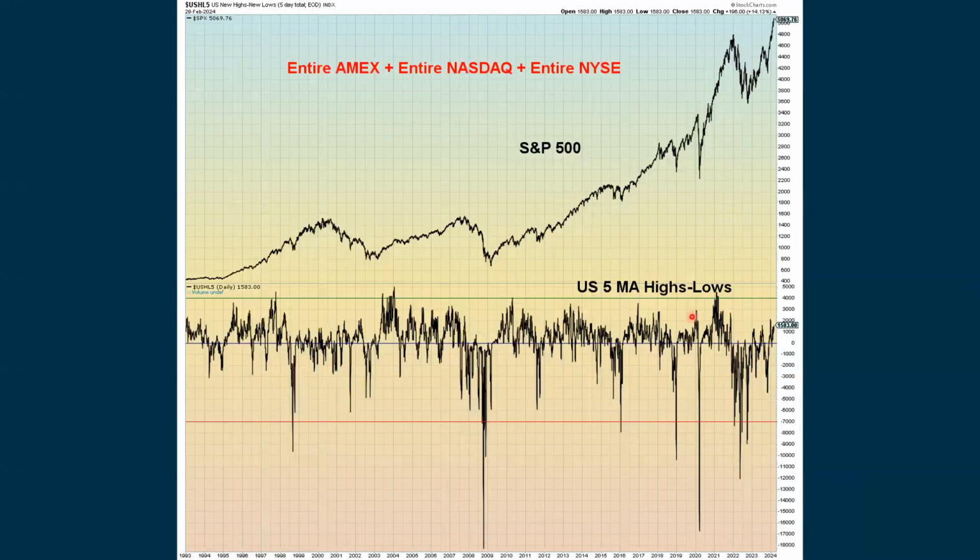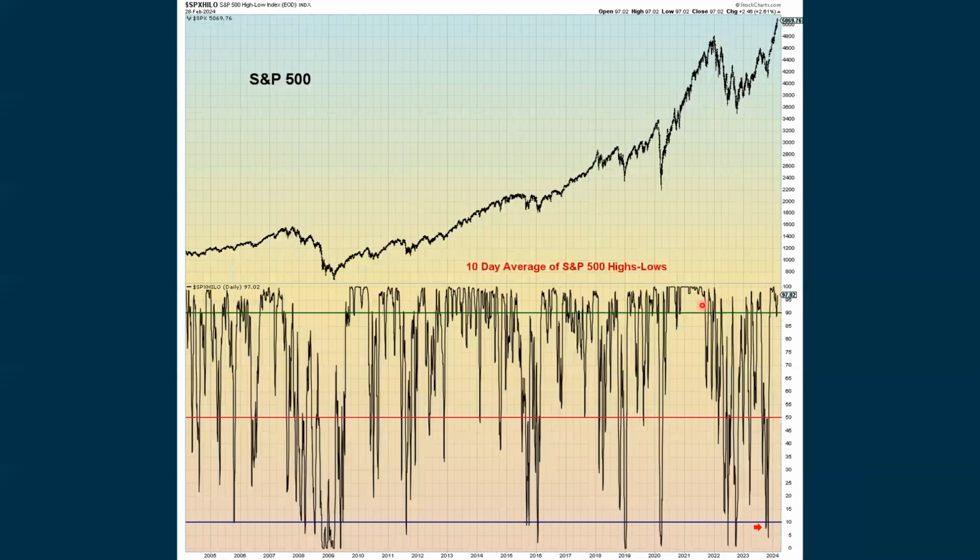We're still positive with the 5-day moving average of the highs minus the lows across the Amex, NASDAQ, and NYSE, and we're still extreme positive with our 10-day average of the S&P 500 highs minus the lows.